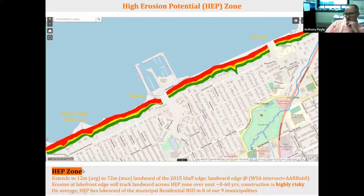And what's happening here is erosion is going to track landward from the lakeward edge, which is the modern day bluff crest, over the next 0 to 60 years. So it's eroding today, and over the next 60 or so years, we project that the crest will move across to the landward edge of this HEP zone.